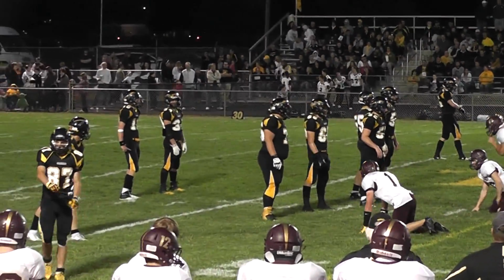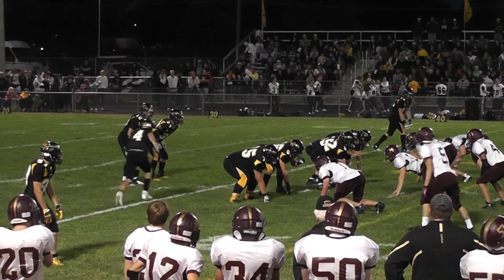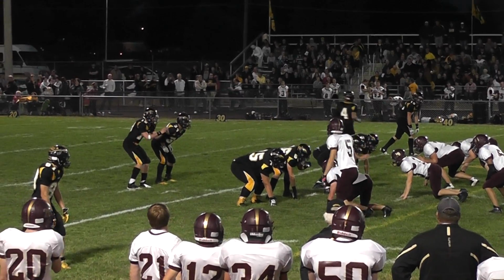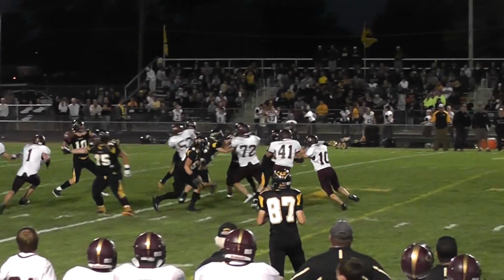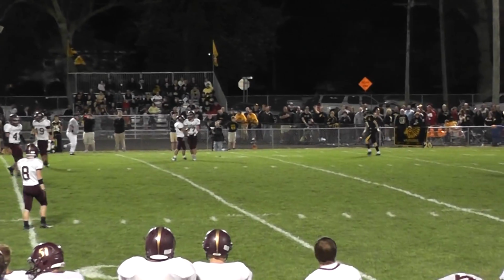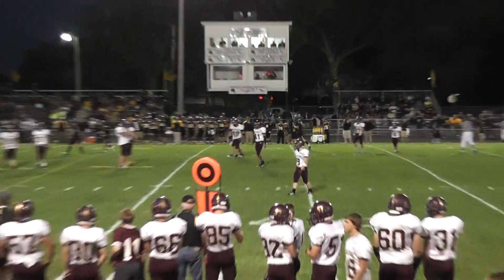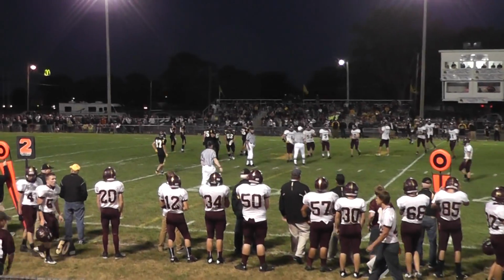And 4 wideouts, 2 to the far, 2 to our side. As Nick Bates is in the backfield, takes the snap, throws the pass, and he gets hit a little bit. Incomplete. And we will have 2nd and 10 here.